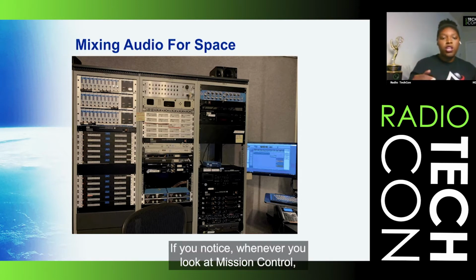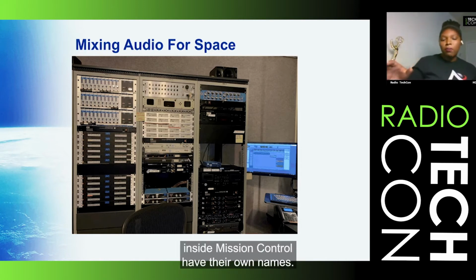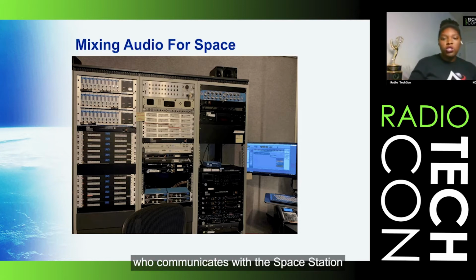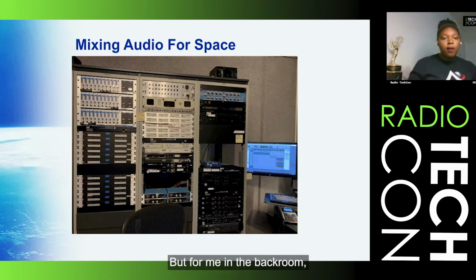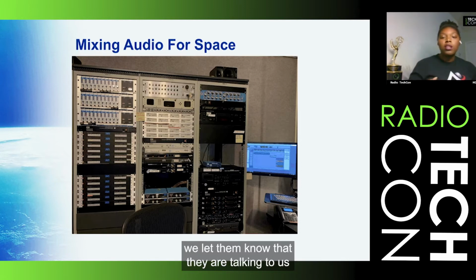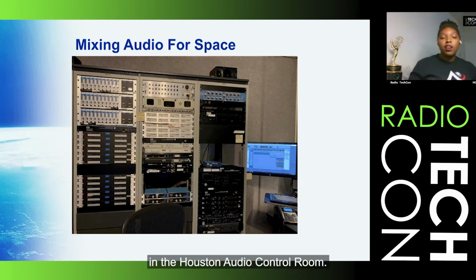Whenever you look at Mission Control, you'll see that each person who speaks there has their own name. You have Capcom, the person who communicates with the space station, since you don't want all of those people speaking at one time. You have Flight Director, and you'll see PAO, the Public Affairs Office. But for me, in the back room, we're considered Houston ACR. So whenever we speak to Flight or to the space station, we let them know they are talking to us in the Houston Audio Control Room.